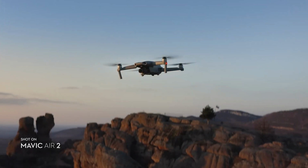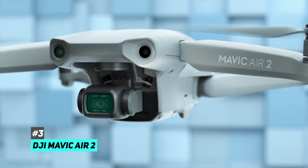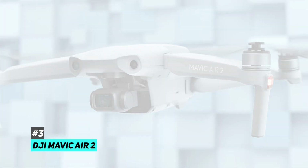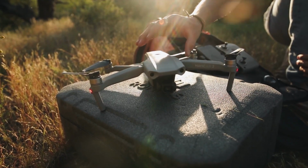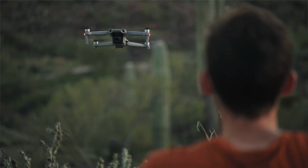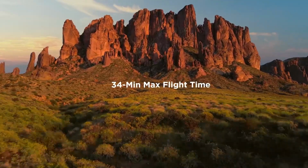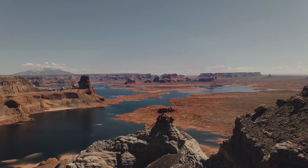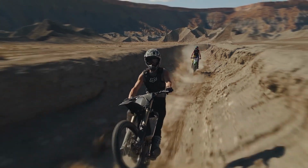Rounding down our list of the top drones for 2021, there is the DJI Mavic Air 2. The biggest draw towards the DJI Mavic Air 2 is probably the fact that it's one of the smallest as well as most compact drones on the market. For one, you'll be able to stay in the air long enough to get the perfect capture with an impressive battery life of up to 34 minutes and pull off epic fast-paced shots with a max flight speed of 42.3 miles per hour in sport mode.